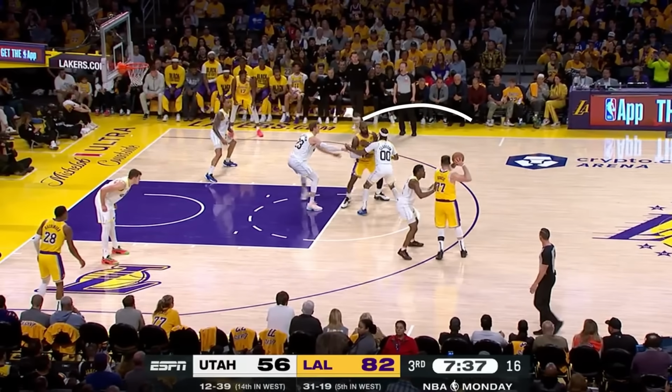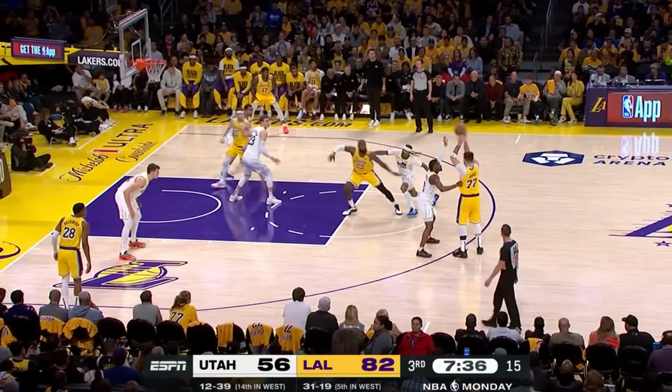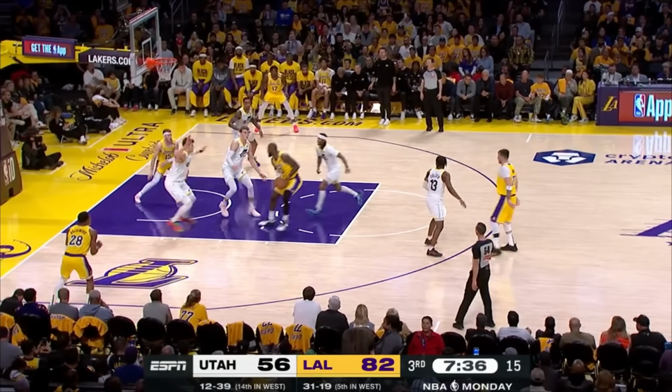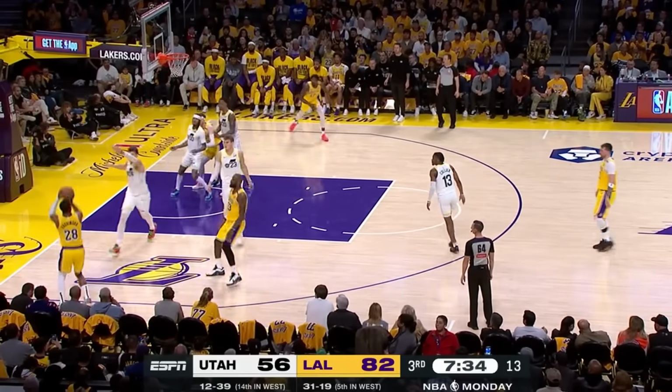James is supposed to pop out at this moment, but with Utah deciding to switch, this now puts Clarkson on the top side. LeBron no longer has to work hard to pop out and can instead slice right towards the basket, and look what this creates. There's now 3 Jazz defenders focused solely on him, and I'm pretty sure we can all see what's wide open, and that's a Rui Hachimura 3-pointer.